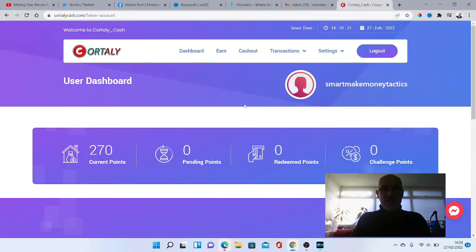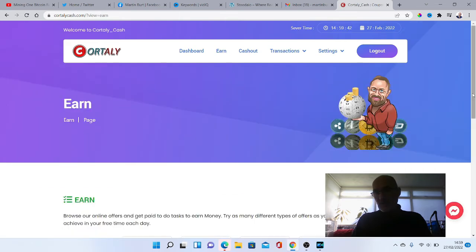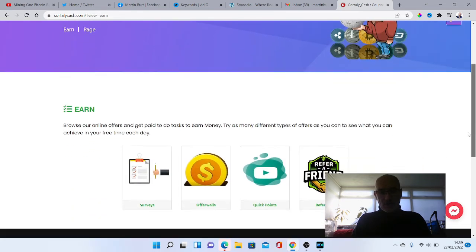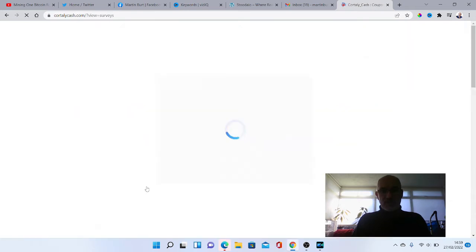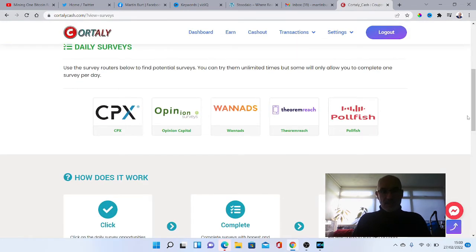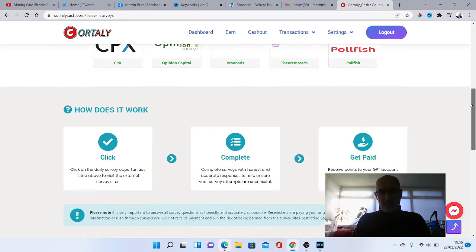Okay, so as you can see here, I've got a current balance of 270 points, and all you've got to do from here is go on to the Earn tab. This will then give you different options where you can go and earn. So you've either got the surveys, offer walls, quick points, or referrals. So you can refer a friend as well. The first one would be surveys. If you just click on surveys here, you just click on the particular site you want to go and check out for their surveys.